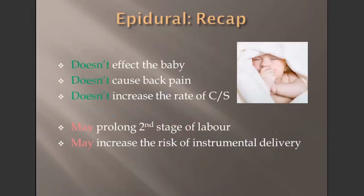Good. So to sum it all up, epidurals do not have a negative effect on the baby. Epidural doesn't cause any back pain. It doesn't increase the rate of cesarean section. But on the other hand, it may prolong the second stage of labor, and it might increase the risk of instrumental delivery.